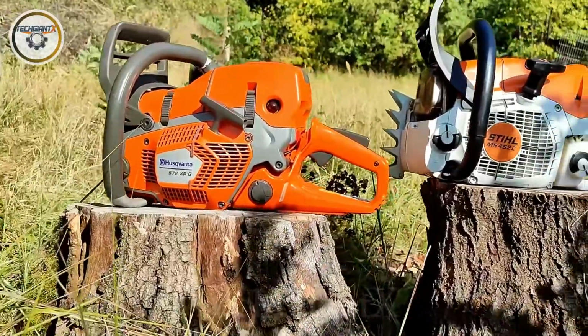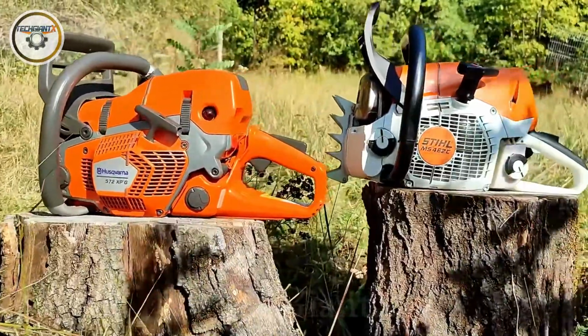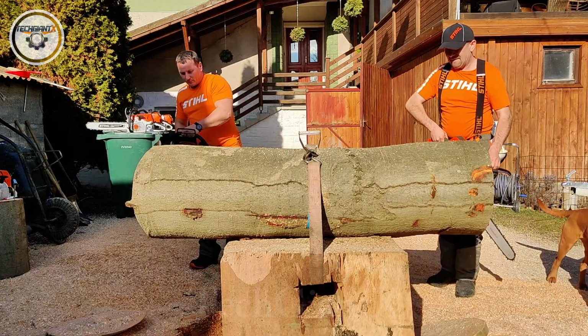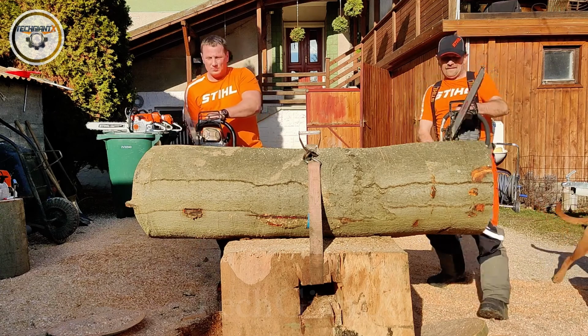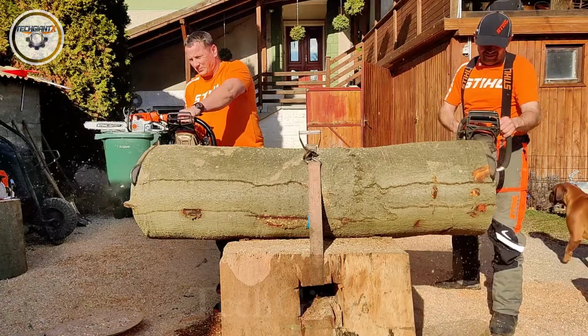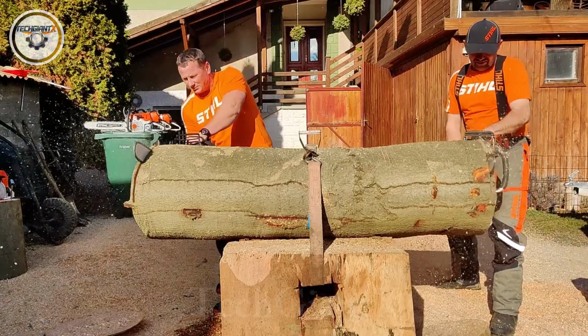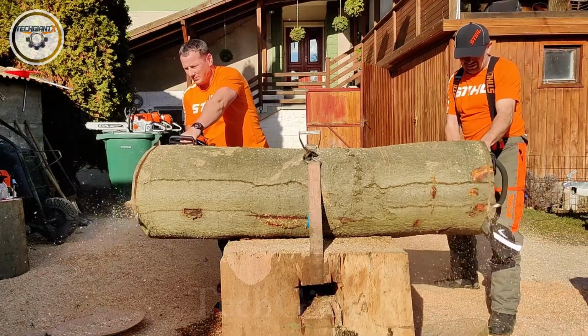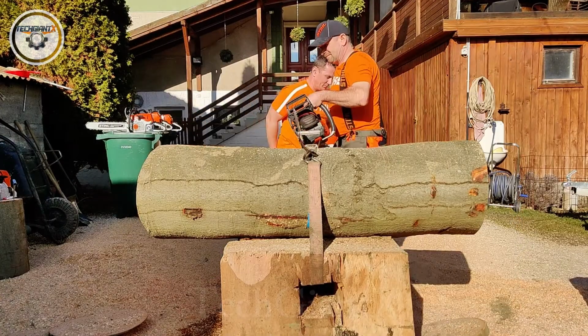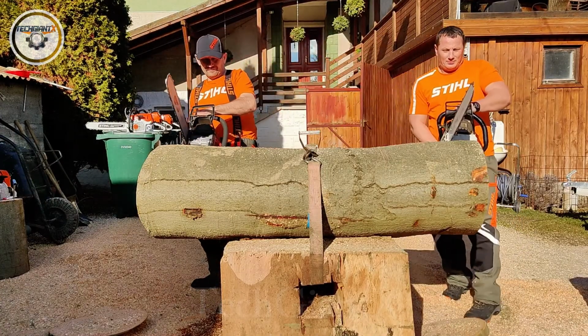In the long-anticipated showdown, the Husqvarna 572 XP and Stihl MS462C showcased their incredible finesse and raw power. Both chainsaws delivered outstanding performance, making the competition intense and thrilling. In the end, who will come out on top? The suspense is real. Get ready for an epic finish.